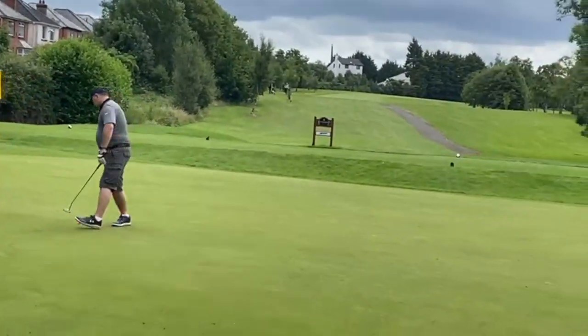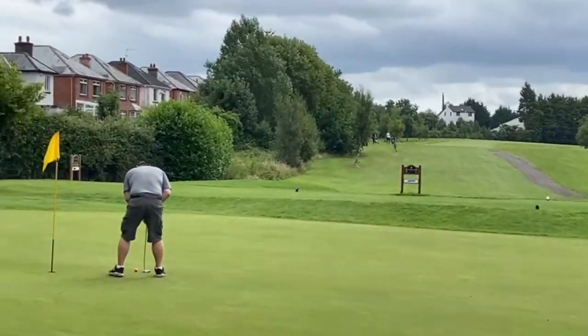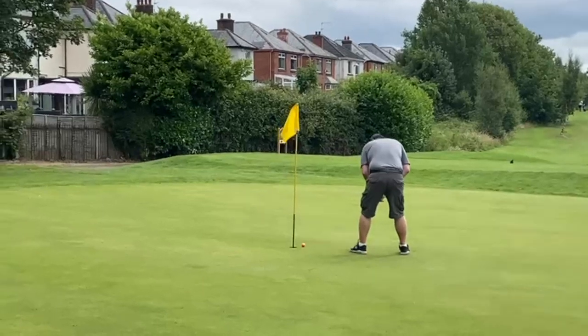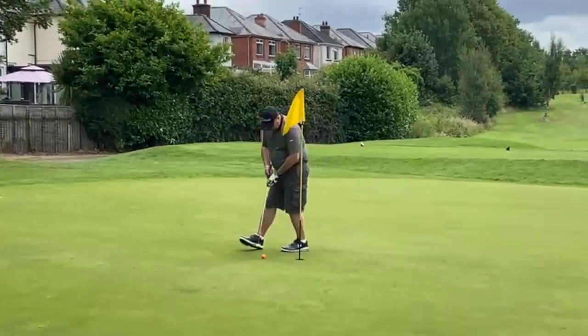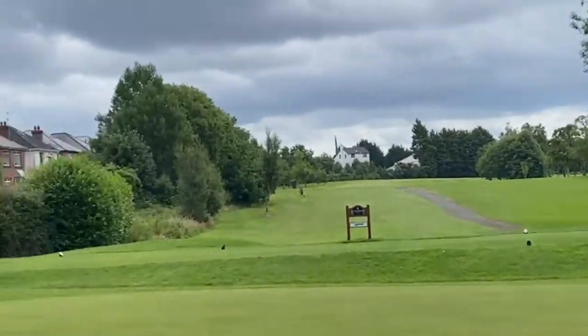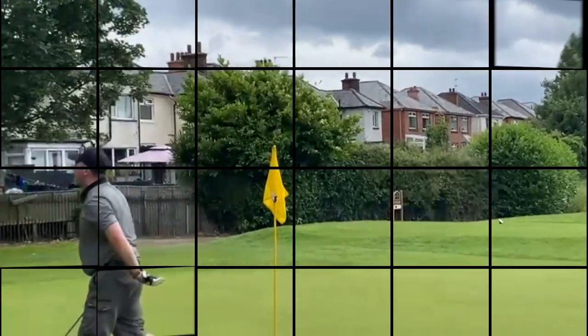This course is played as 9 holes twice, so we're hopefully beating our score of the first 9 the second time around. The first 9 was £15 in the app, but if you wanted to just turn it and play it, I think it's £25 for the 18 holes.